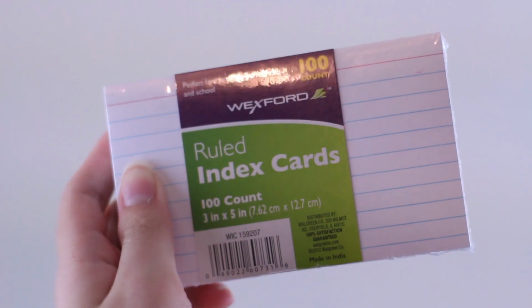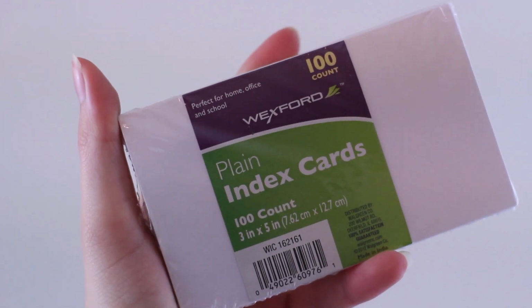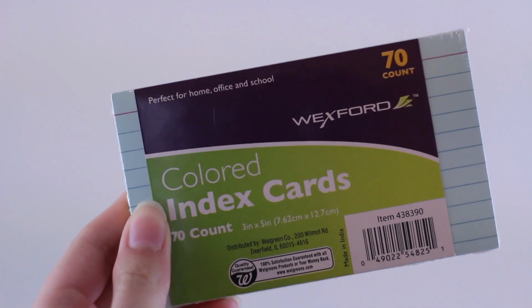And next we got index cards. I do flashcards, especially around finals and midterms and such, so you gotta have some index cards for your flashcards. I got the ruled index cards with the lines, I got the plain index cards that are just plain old white, and then I got colored index cards. Just covering all my bases with the cards here, because you never know what you're gonna need.